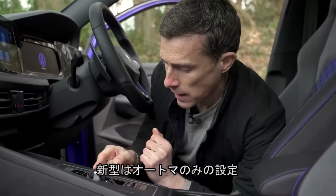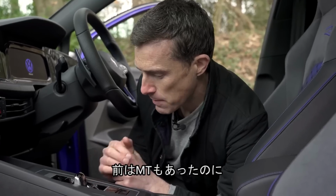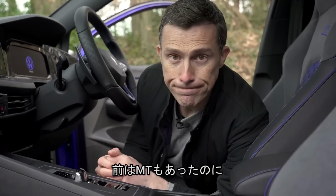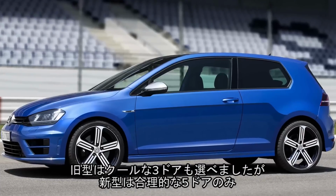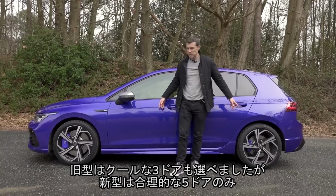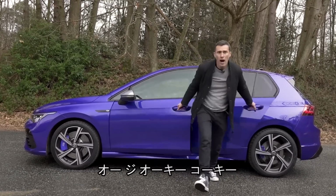You can only get this latest Golf R with an automatic gearbox. There's no manual available like with the previous version. Also, unlike the old Golf R, which you could get as a cool looking 3-door, this one is the more sensible looking 5-door model only.